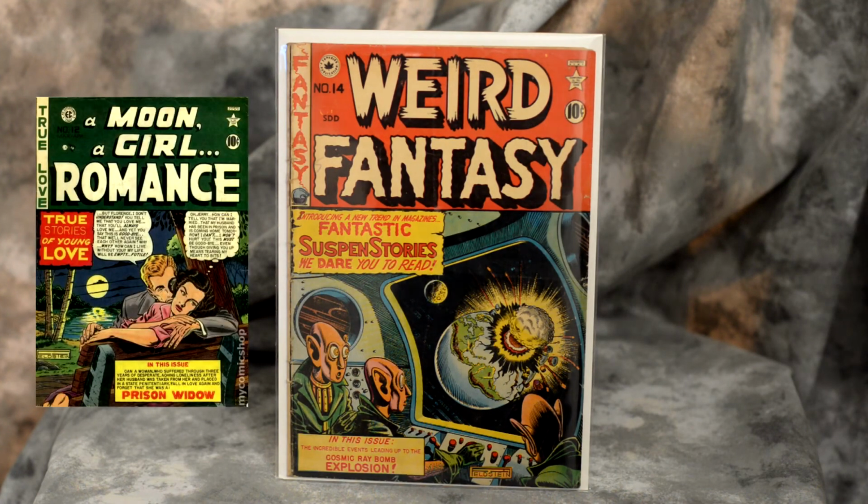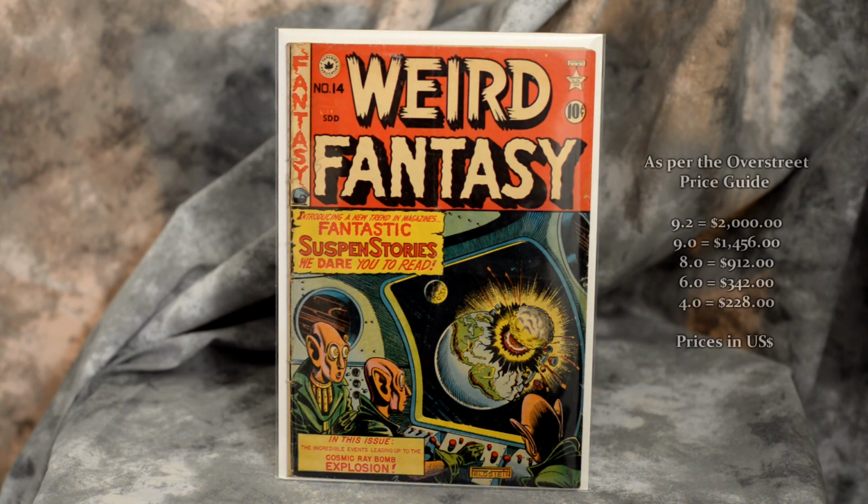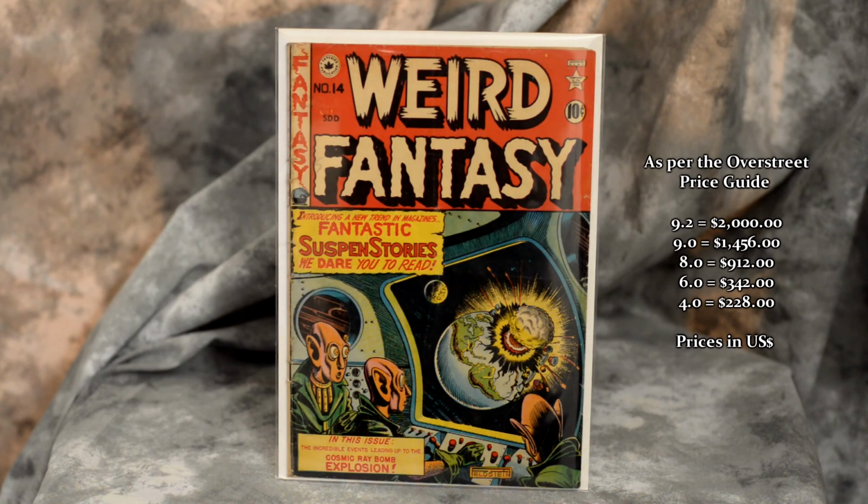Really? Yes. So the 49th Overstreet price breaks for this issue 14 are $228, $342, $912, $1,456, and $2,000 US in the 4, 6, 8, 9, and 9.2 grade splits. Again, a very good looking copy. Actually, Uncle Sandy rated it higher than me. I gave it a conservative 4.5, and he thought it was at least a very good find.